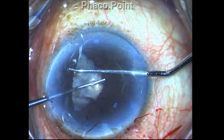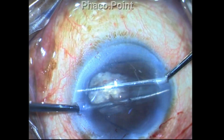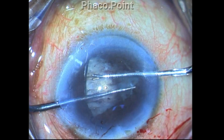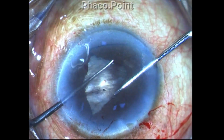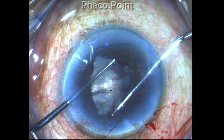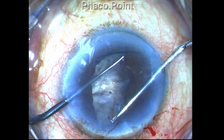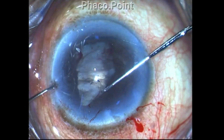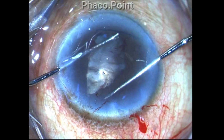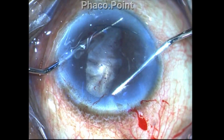However, the Coughlin's hook did not give me sufficient amount of purchase and traction. It kept slipping. And so very soon afterwards, I replaced the Coughlin's hook with another Y hook, which helps to engage the pupillary edge better. I created a pupillary stretch, and in the course of which there was a lot of pigment dispersion that happened as well.